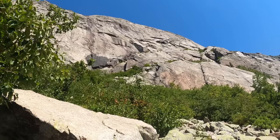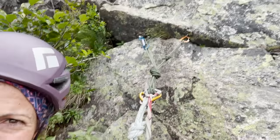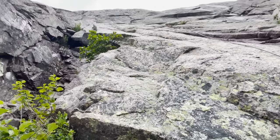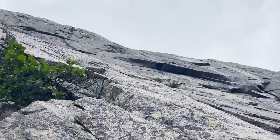Today was supposed to be our impeccable weather window, and I'm sitting here on a belay ledge in the rain waiting for Steve to rappel down. He's coming down from up there. I keep seeing the ropes wiggling around, so I know he's on his way, but yeah, this was a surprise rain.